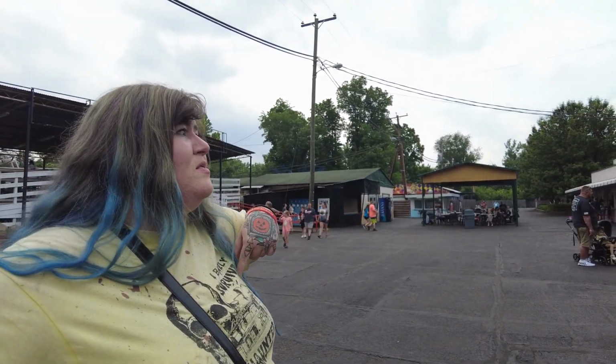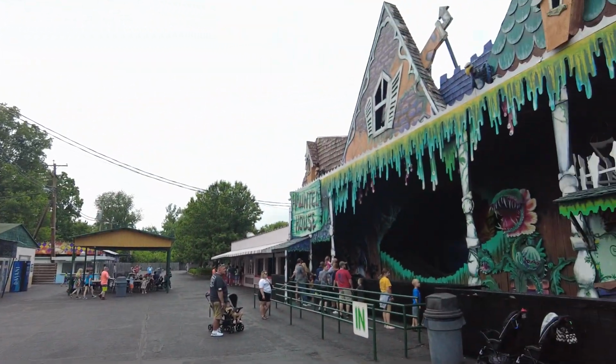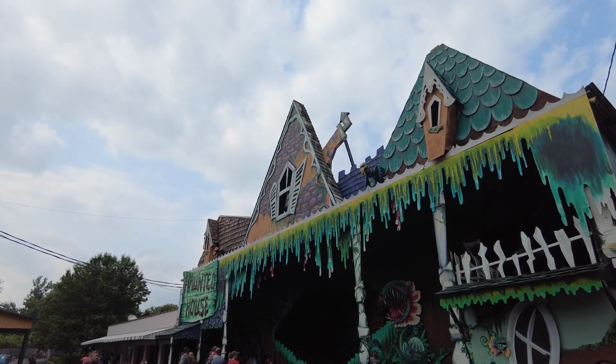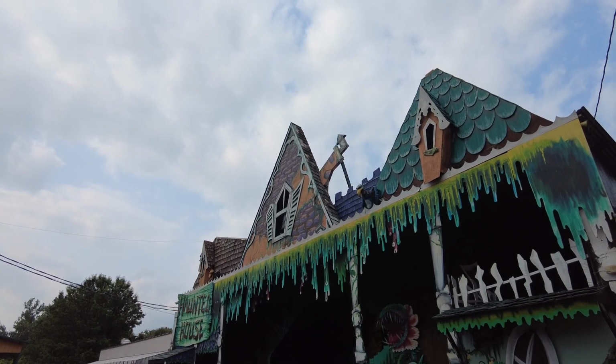I just noticed that some of the slime is like hanging eyeballs. You didn't notice that before? No. That's probably something he added when he repainted it.